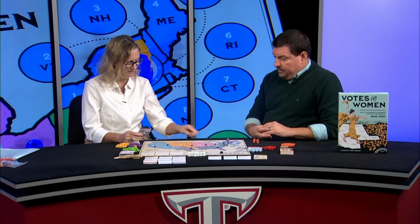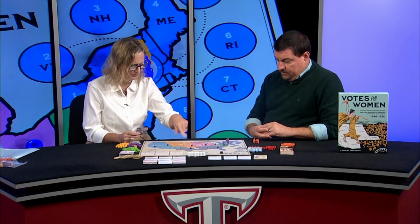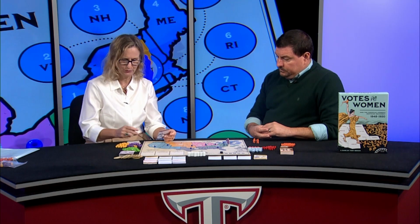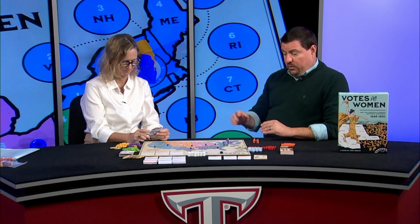All right, so I've added one of those to the northeast region. We've got these 6 different regions in the game. And it says receive 2 buttons. And buttons are currency in this game. So we're able to do a number of different things with the buttons as we go through the game.